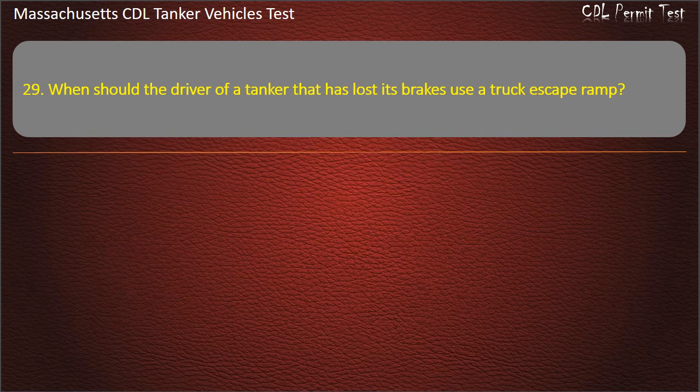Question 29. When should the driver of a tanker that has lost its brakes use a truck escape ramp? Always. Only if the tank has baffles. Never. Answer. Always.